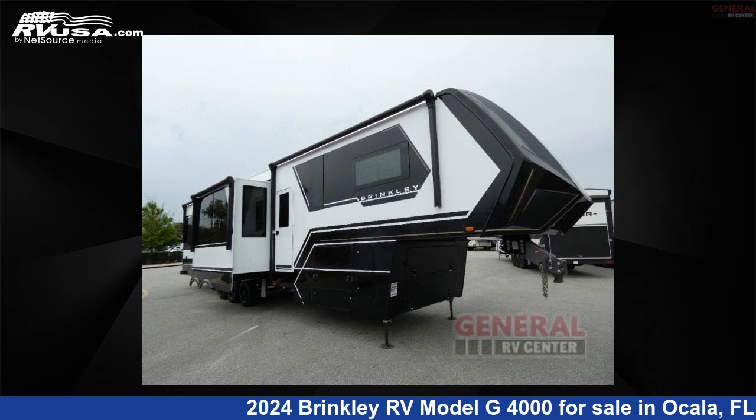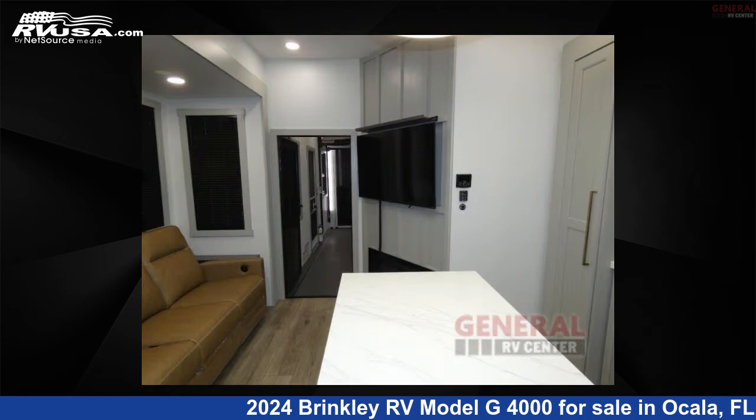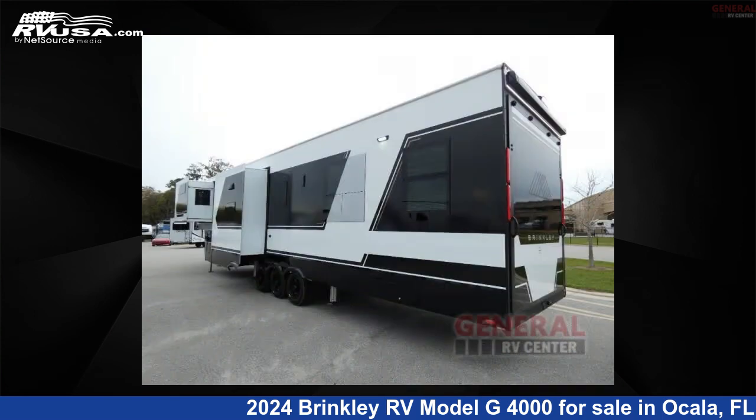This 2024 Brinkley RV Model G 4000 is a toy hauler RV. It is located in Ocala, Florida, 34473 and is offered for sale by General RV Center.